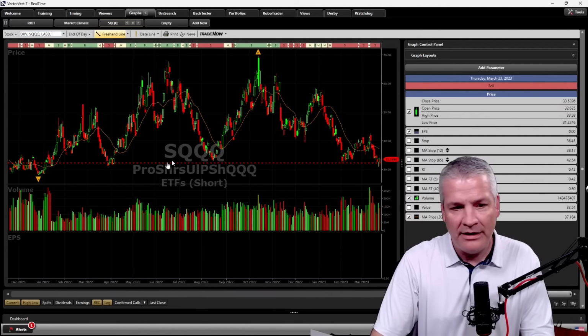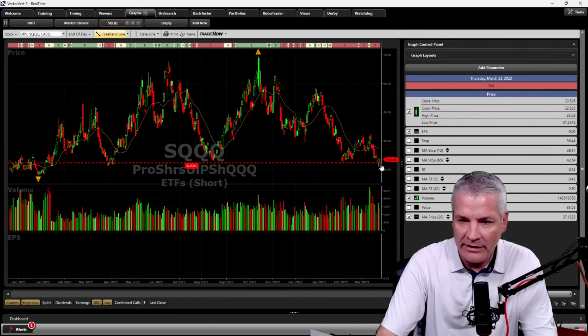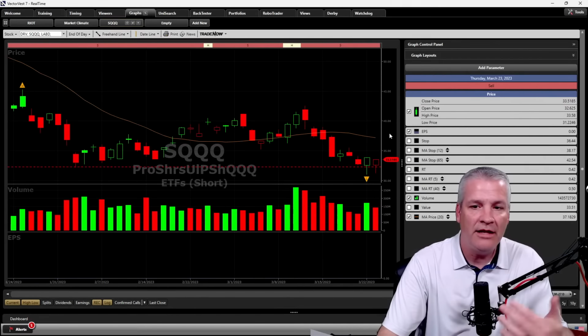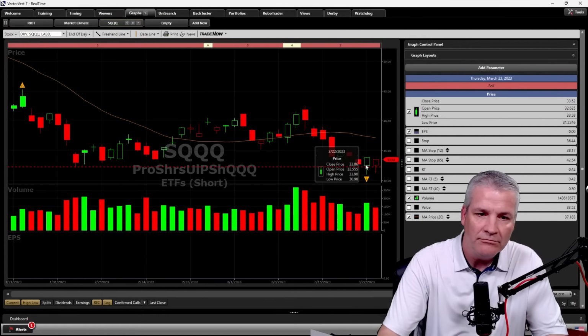So these are areas, not explicit lines. I think that's the first bit of knowledge that a lot of folks need to have that don't, and that is support and resistance are zones, not lines. Anyway, so it's down in that zone. So this one, I need more data. I need another day. I like the fact that prices are opening and closing on the top side of the range. I like the fact that bulls tried to take this lower, because remember, this is inverse.